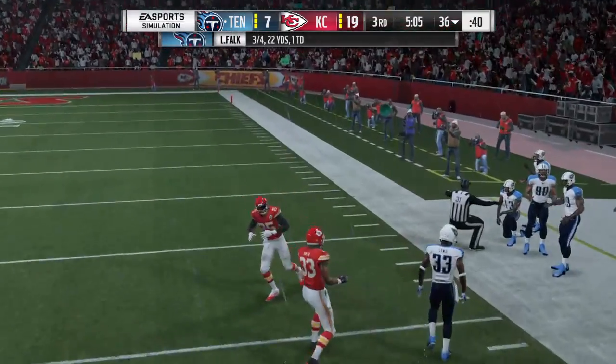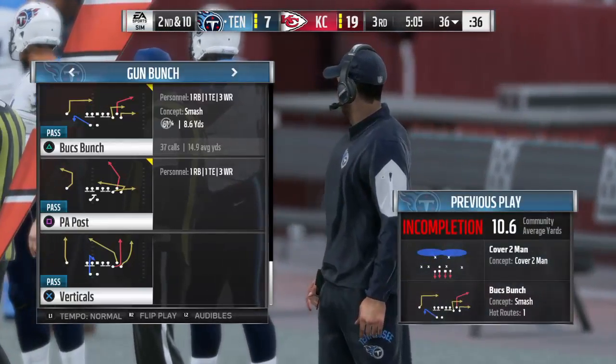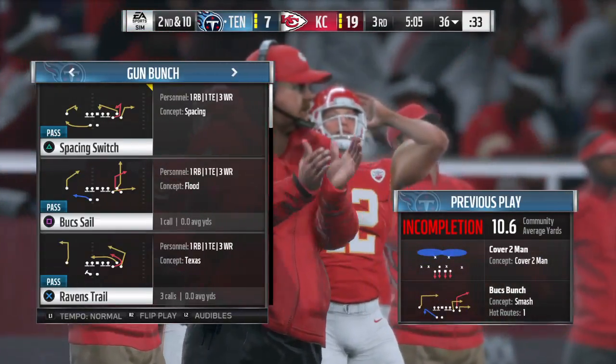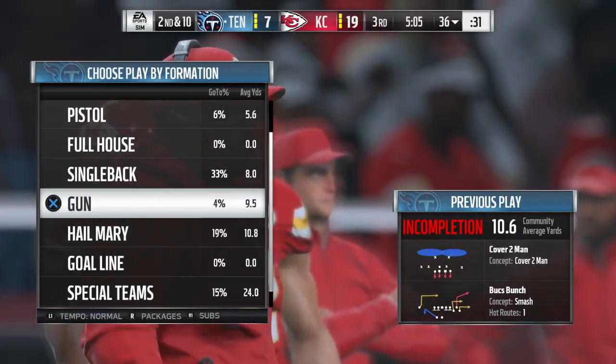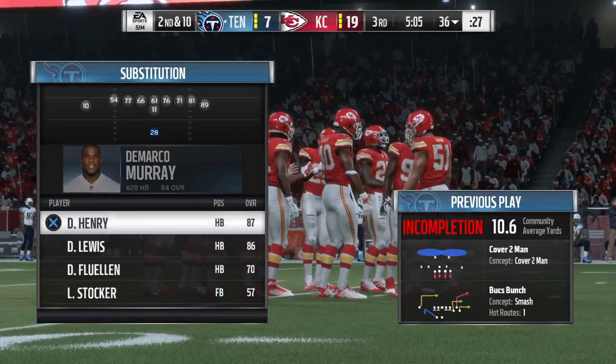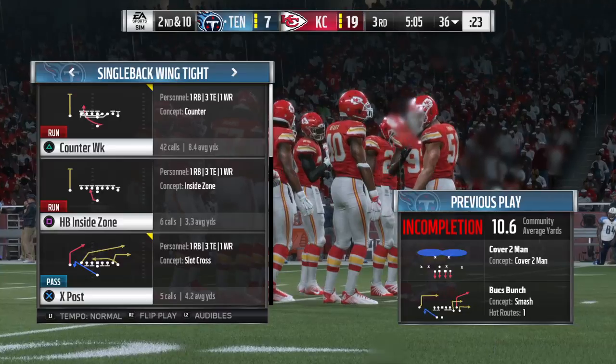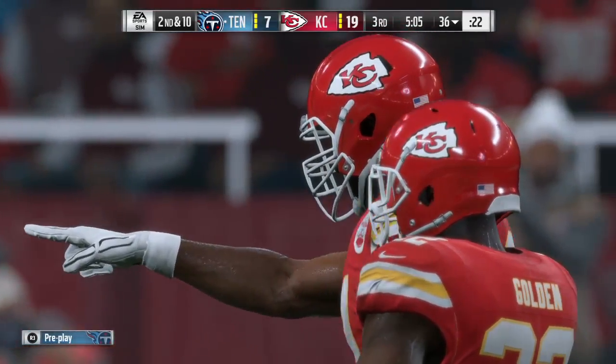And his throw here is incomplete. He was looking to find some space for Dion Lewis there. And that'll bring up second down. Let's face it, you can run the route tree as many times as you want, get in sync, practice it, do all those things. But once you get to game speed, it doesn't always time up quite that well. That one goes incomplete. So 2nd and 10 here.